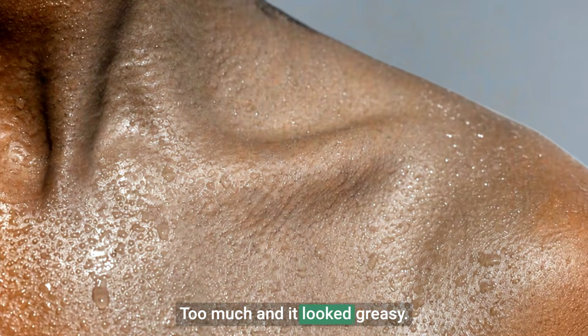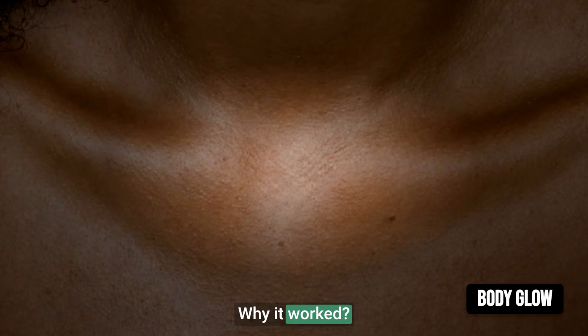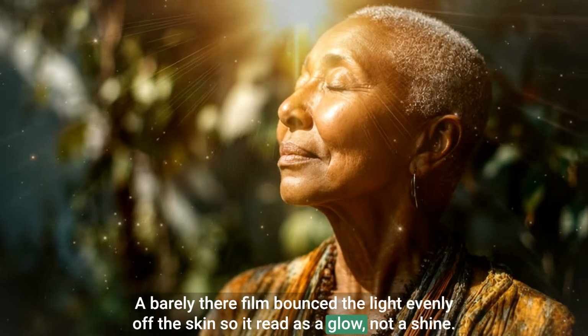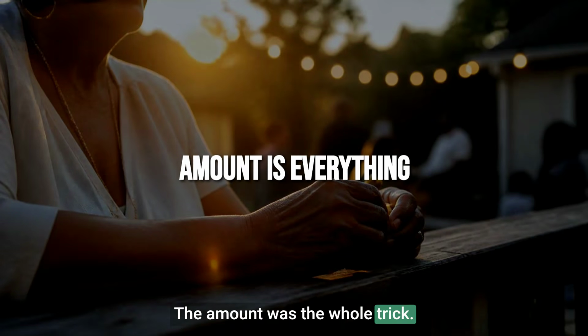Too much and it looked greasy. Almost none was the trick. Why it worked. A barely there film bounced the light evenly off the skin, so it read as a glow, not a shine. The amount was the whole trick.